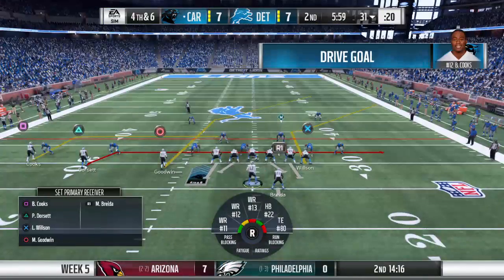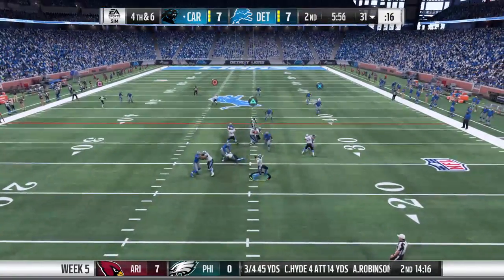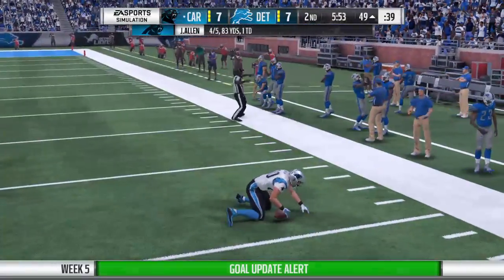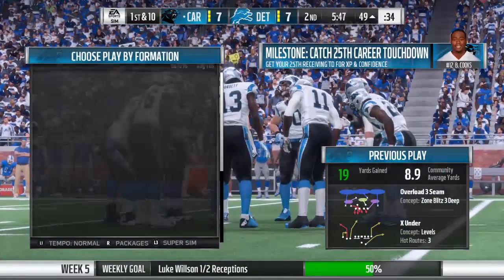Watching that party back there in that Philly. Here we go. They're indeed going for it as they look to throw. And he locates Luke Wilson. They'll get 19 yards there, and the Panthers are going to get a 1st down.